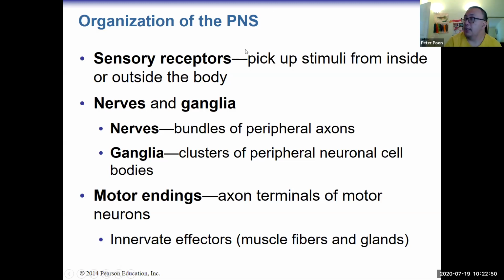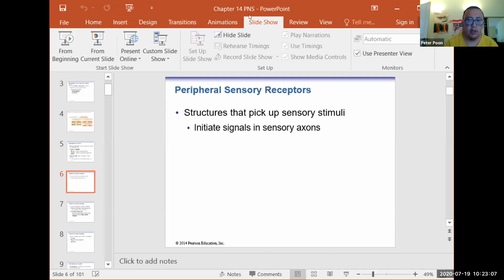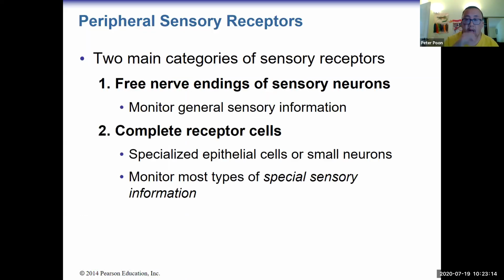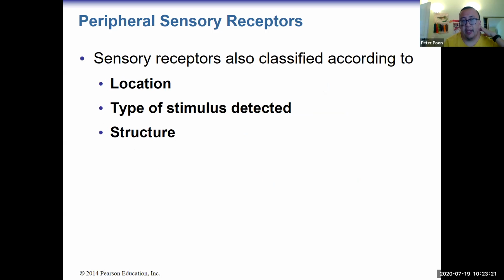So the sensory receptors pick up stimuli from inside or outside the body. What I want you to make sure you understand is we can classify sensory receptors according to the location, the type of stimulus detected, and the structure. The ones I want you to focus on are the location and the type of stimulus detected, not so much the structure.